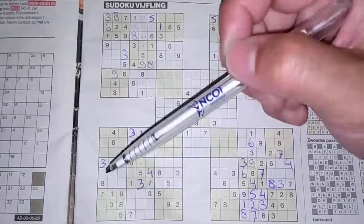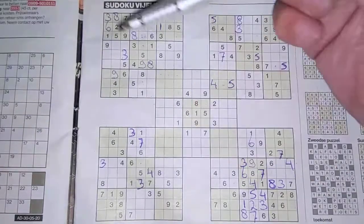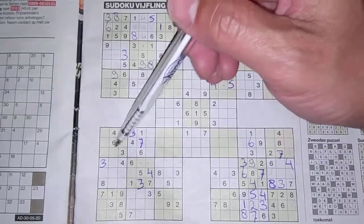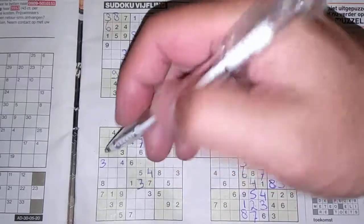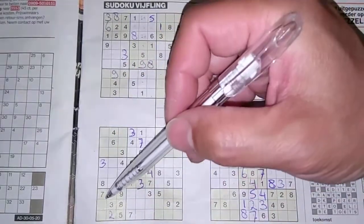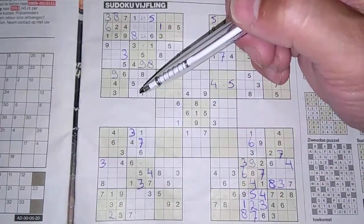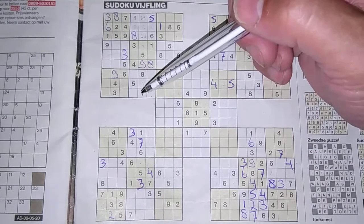3 missing numbers. Those missing numbers are the 2, the 4, and the 6. I see here the 4 and the 6, so no 4 and 6 in this box, so one digit left for the 2. The 6 and the 4 goes here. Yes, 6 and the 4.